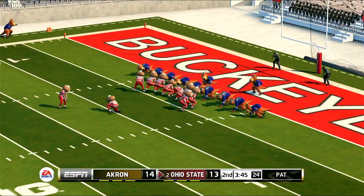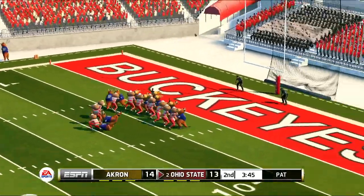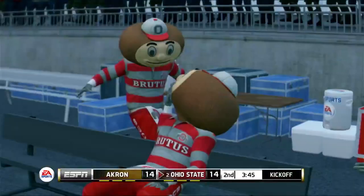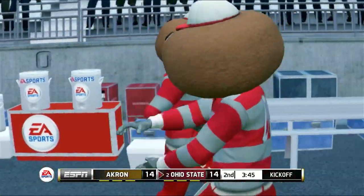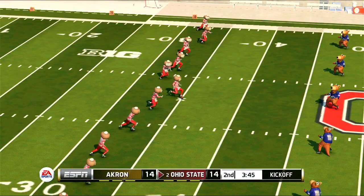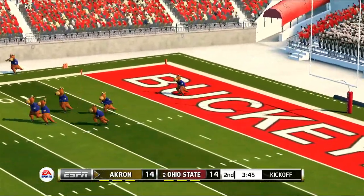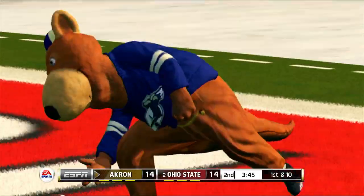The extra point to tie this game up. And he hits the PAT. Ohio State kicked this one off. Sends it sailing downfield. This one's going to be down in the end zone for a touchback.